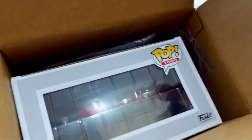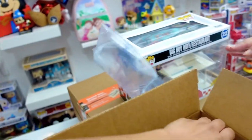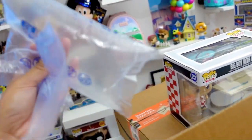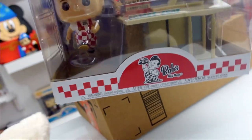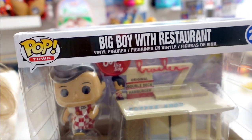So there's no... Oh, there's bubble wrap. But no sorter. Do they have sorters? Oh, this is a cool one. Oh, Poptown. A Big Boy. I like him. This doesn't even have any air. The one bubble. It's a Big Boy with restaurant. Where's our Big Boy? There we go. Big Boy with restaurant. There's the big one.